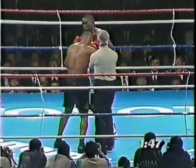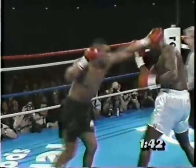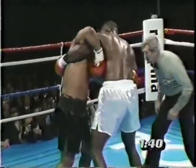See, what they want from Tyson's corner, they want to see more upper body movement and also more punches thrown as opposed to the one big punch. And that's what Mike Tyson's doing now.